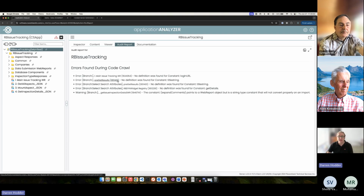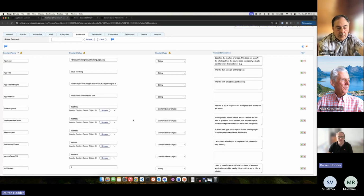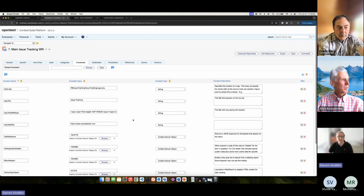So this gives you a very quick high-level overview. For each of these issues, for example, no definition was found for this constant, login URL. These issues are hyperlinked. You can go straight, with one click, into the application, for this web report, the category or the constants page, and fix those definitions.